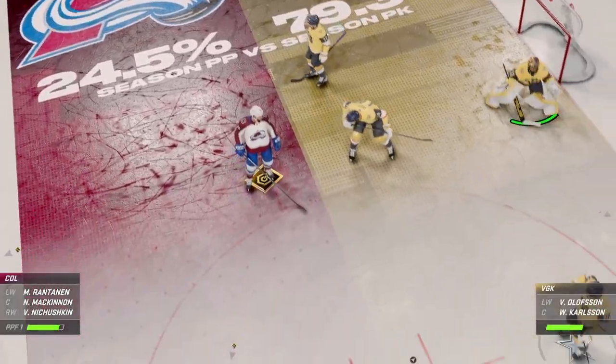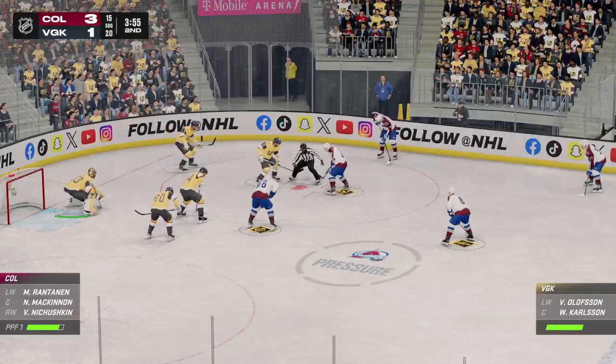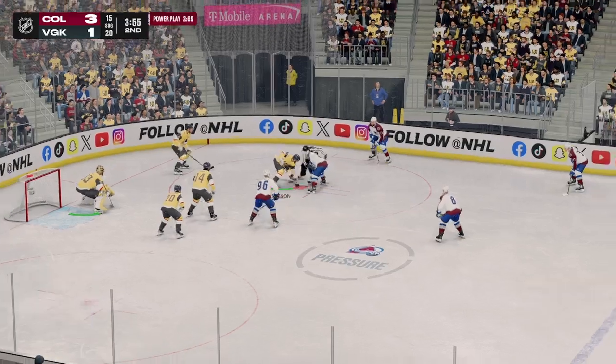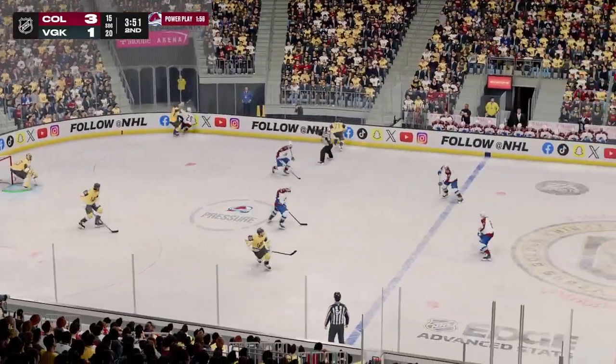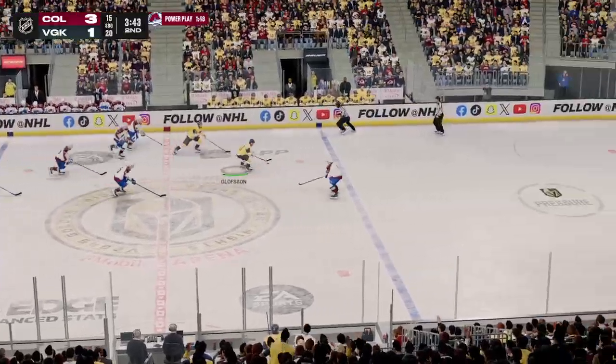The Avs will have a chance to get on the power play for the first time this evening. With momentum in their favor, here comes the top power play unit already ahead in this game. You certainly know they can score from any area of the ice, and if they can get another one, the momentum is just going to continue.